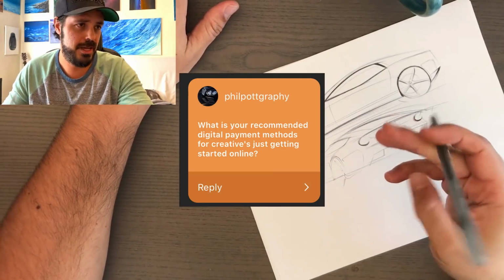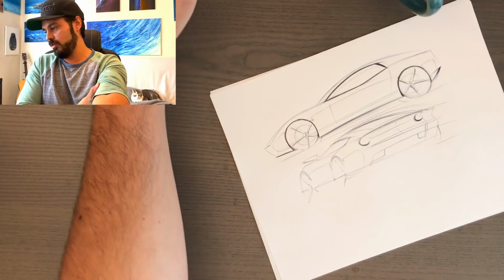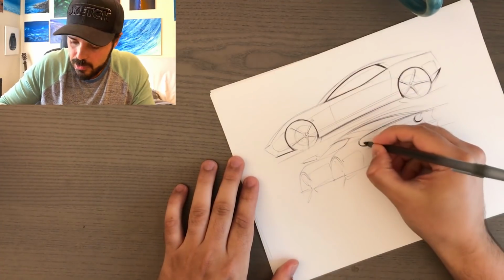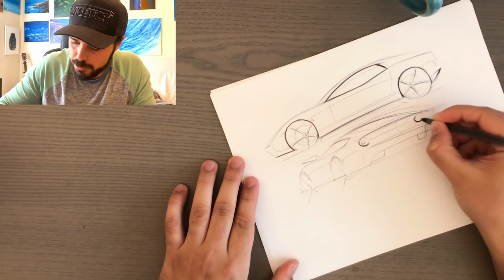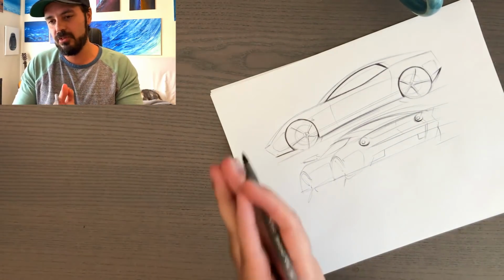What's your recommended digital payment methods for creatives just getting started online? If you're a creative and want to get started online, what I would do is create courses with the knowledge that you have, that you know can help other people around you. If you have a specific skill, and I believe that everybody has a skill that they are above the normal population in, that they can teach to people who really want to learn it. So create courses and find different platforms, or create your own platform and upload your courses there.